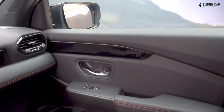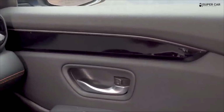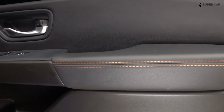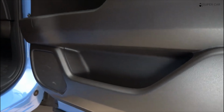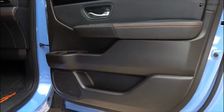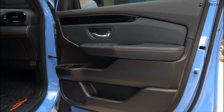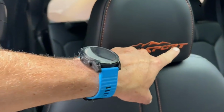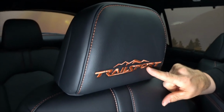Inside, the larger Pilot benefits from more second and third row legroom, up 2.4 and 0.6 inches respectively, and more cargo capacity, with 22.4 cubic feet behind the third row, and up to 113.7 cubic feet with both rows folded flat.